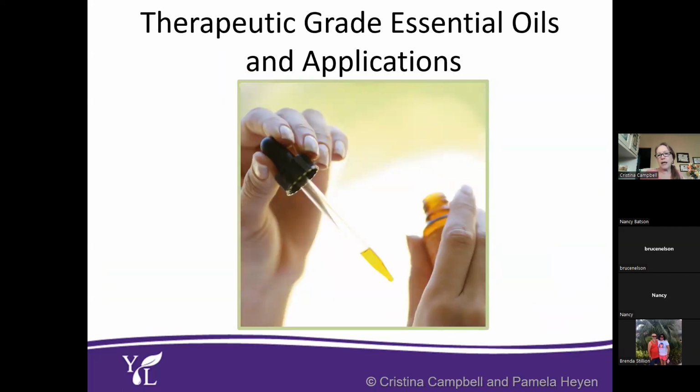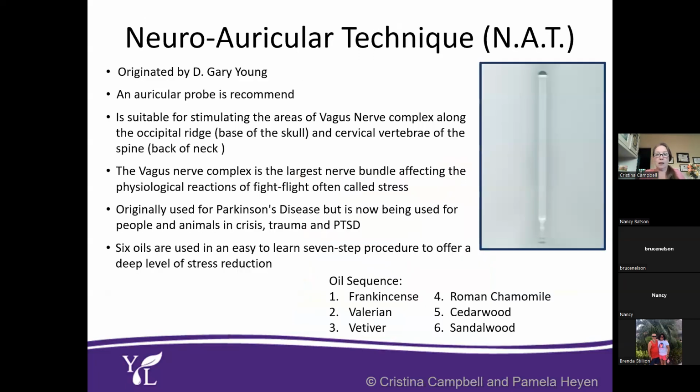Therapeutic grade essential oil applications. Let's talk about some methodologies, modalities that you can use to help. If you can get yourself a neuroauricular probe, that would be great. It is a medical device and they quit selling it here in the United States, but you might be able to get one on Amazon. I don't know anymore. I haven't looked in quite a few years because it had been so hard to find, but it's called an auricular probe. I'm going to look it up real quick for you guys.